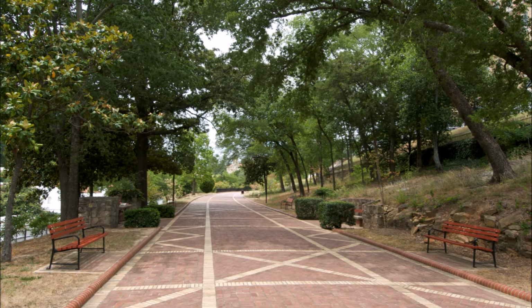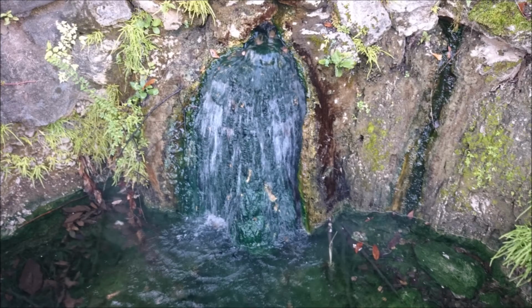And you can walk along the promenade in Hot Springs, do it in the morning. We were there in August and it got really hot. And you can see hot water, almost boiling hot water, flowing from the underground.